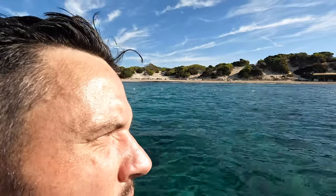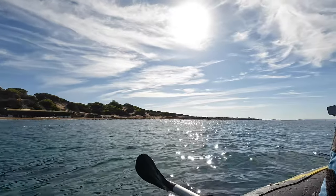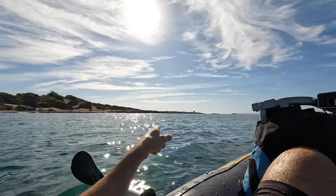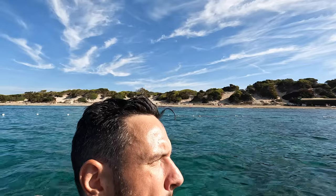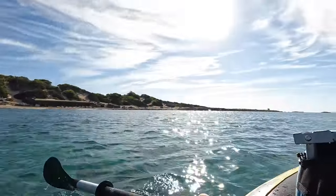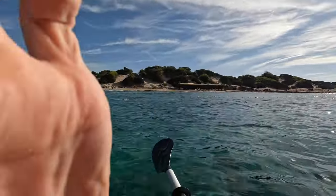So the plan is to try to break up the paddle a bit. I'm going to head down towards here. There's a tower there, so that's probably the southernmost point of Ibiza, or the point of Ibiza that's closest to Formentera. And near that tower are some very small islands. I'm not sure whether they will come up just yet, but to break up the trip, I'm going to stop off at as many islands as I can along the way. So that's the plan for now. Just head down the coast and see what there is to see.